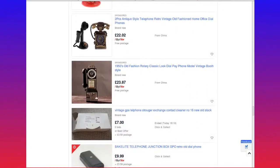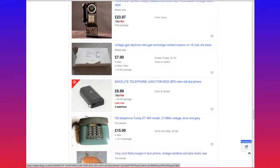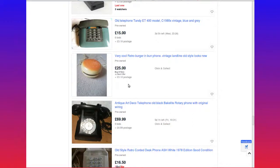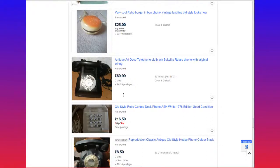Watch out for these as well from China. Again, these are not real payphones. They are fakes. They are just a resin model type thing. There, $9.99 for a Bakelite junction box. That's not bad for a junction box. The Burger phone, £25. I'd say about a tenner from a car boot sale. You'll find those, but if you want a Burger phone and it's working, £25 is not bad.